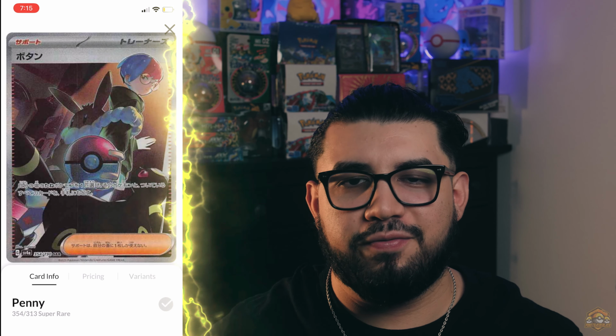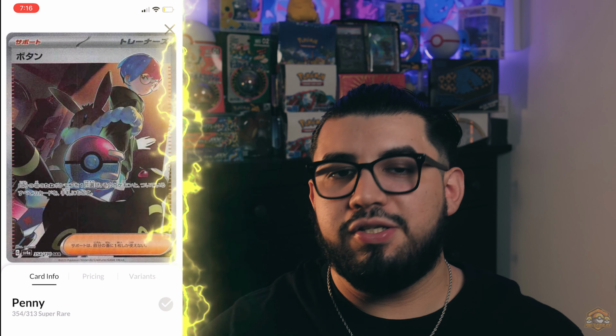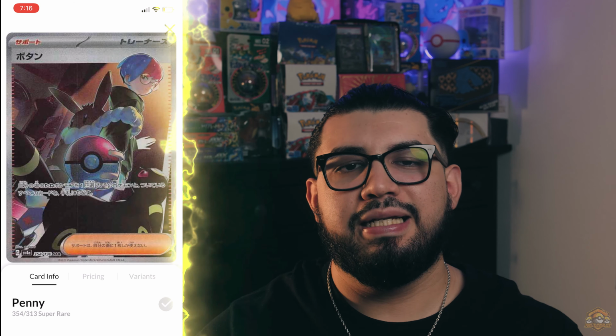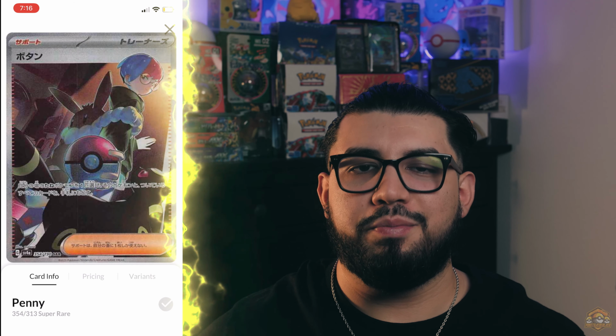Why? Because of Umbreon, of course. As you can see in the artwork, there's an Umbreon right there with Penny. It's just a full art. It's probably not gonna be the hardest thing to pull, but it's my #1 chase. I love Umbreon, and I love Umbreon more than I do Charizard. As you guys know, my #1 Pokemon is Squirtle, and the whole line Blastoise is my #1. But #2, it's Umbreon, and it's gonna trump Charizard in the Paldean Fates chase.